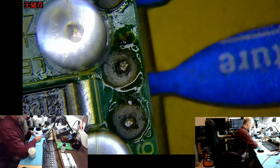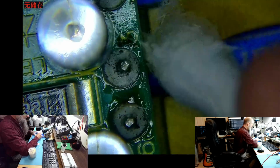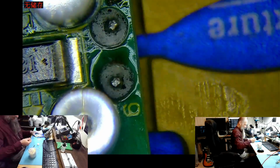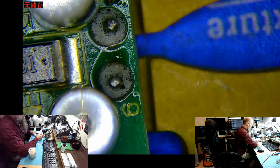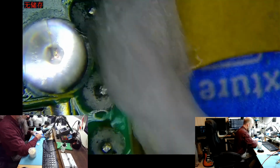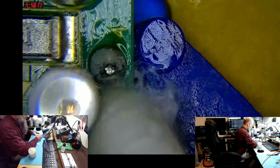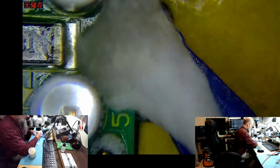So you don't want to leave any of it. And can you see the original flux over here, left by the factory? That's not good. Well, they don't use RMA, so. But why would you not clean that? So you're gonna make it better than factory. There.